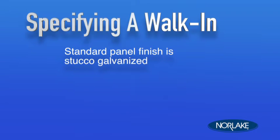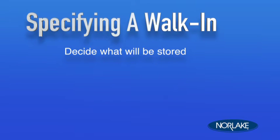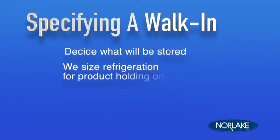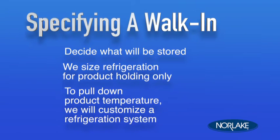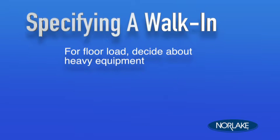Panel finish. Norlake's standard finish is a stucco galvanized. Other finishes are available in the Fine Line brand. What will be stored in the walk-in? We size refrigeration for product holding only. Please let us know if the customer intends to pull down product temperature. At that point, we can custom size a refrigeration system for that specific customer need. Floor loads. Please let us know if the customer intends to use heavy carts or pallet jacks.